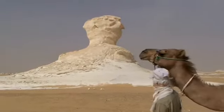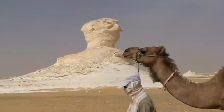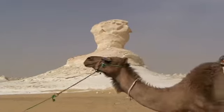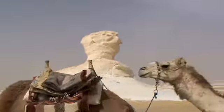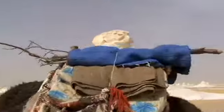These unusual formations are the reason the White Desert is now a national park. This was once a vast sea, and these are deposits of chalk carved by millions of years of wind erosion and abrasion.